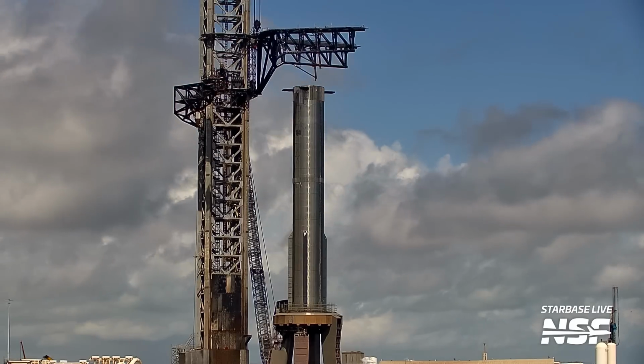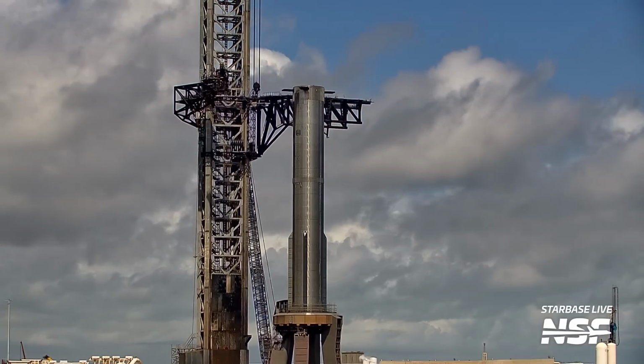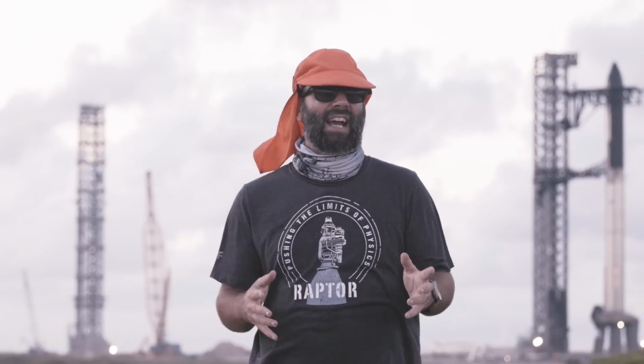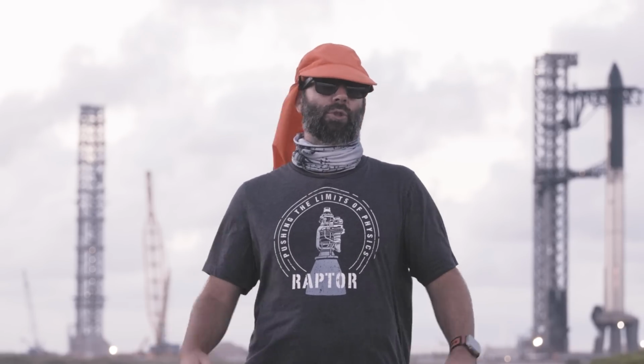Once placed on the orbital launch mount, SpaceX lowered the sticks back to the vehicle staging location in preparation for the next rollout, which was Ship 30. That's right, for the first time since June 6th, we have a full stack back at the pad. It kind of feels like an eternity, even though it's only been 3.5 months.